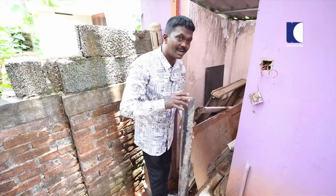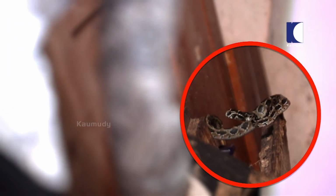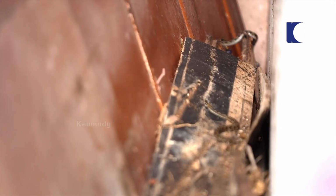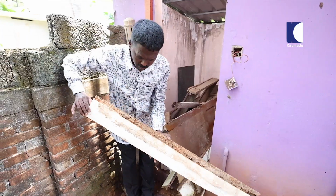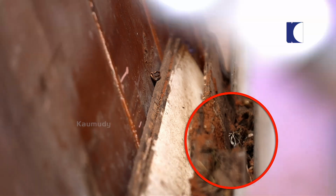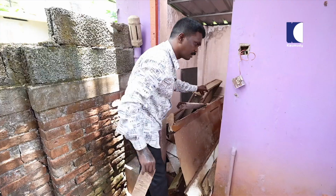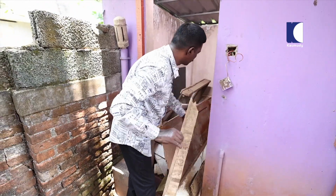This is a beautiful baby Russell's viper. Here we can see 2 baby Russell's vipers. I'm checking to see whether more snakes are curled up inside these pieces. Once I even found a snake in a broom. So we have to be extremely careful. Oh, it's not 2 but 3 here.